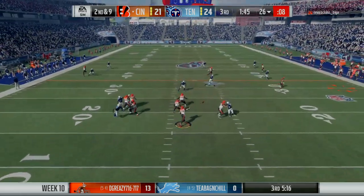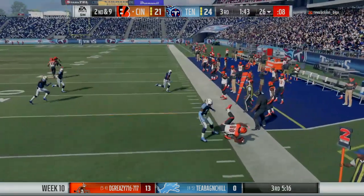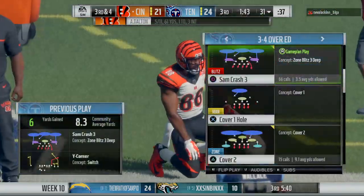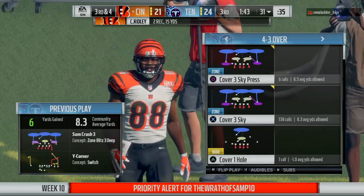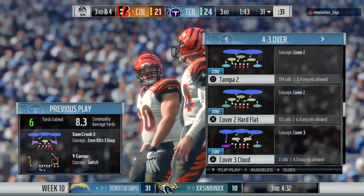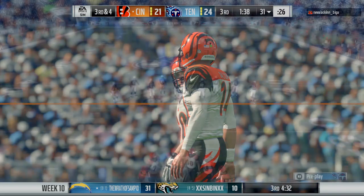Second down, Dalton. Firing quickly here, and that's complete. 6 yards is the pickup, and that'll lead to a 3rd down. And just a small glimpse there as to why they like this rookie so much. And that's why they lit up a little bit in our meetings with the coaching staff, didn't they? Yeah, when we talked about him, they did.